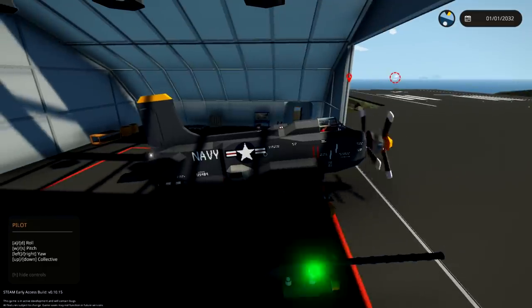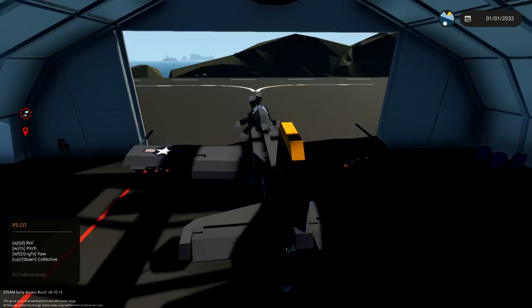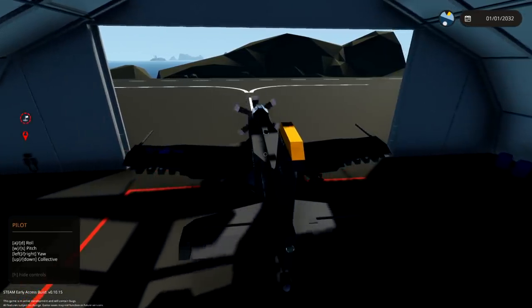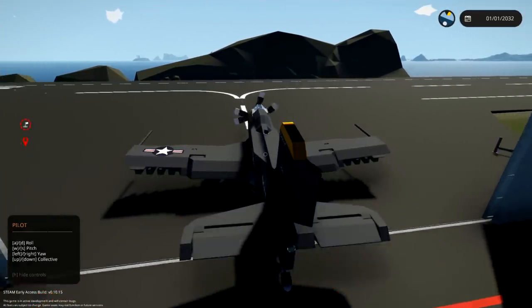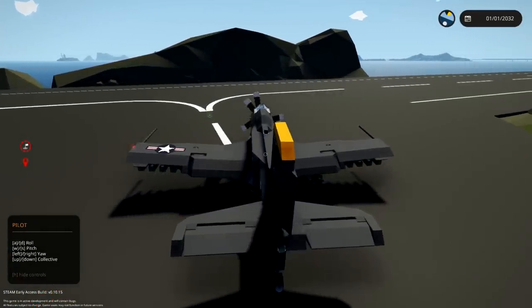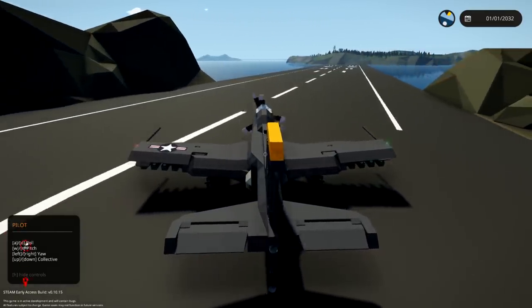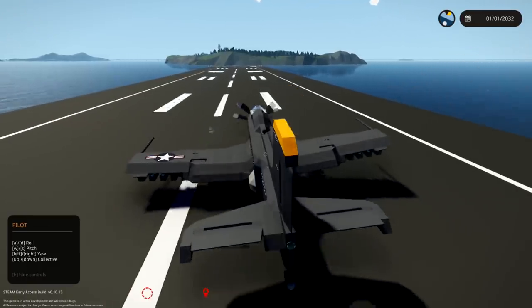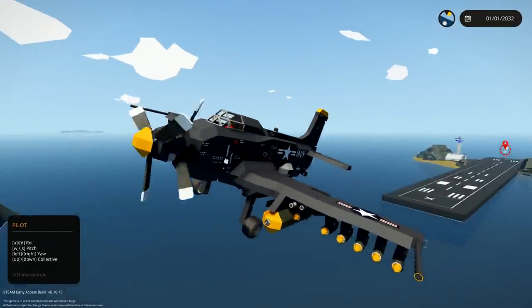Nice. We do want to go that way, but the runway is that way, so we might have a little bit of an issue here. But let's just see what happens. We're moving forwards, so we can slowly move out. There we go. We're going to go this way onto the runway so we can actually take off properly. Here we go. And go! Whoa, that was a bit weird. We nosed down quite heavily there, but we're fine.